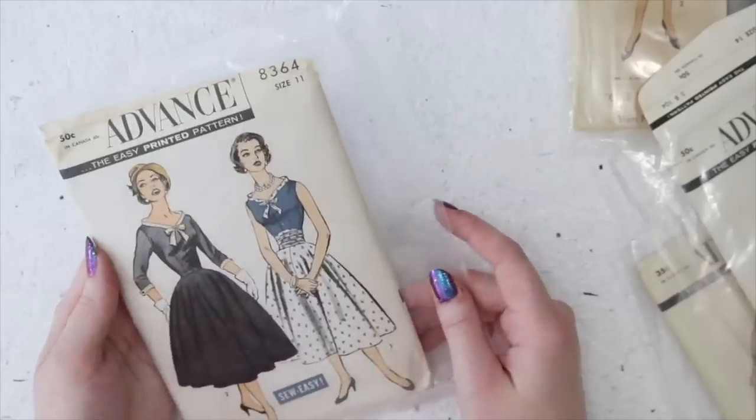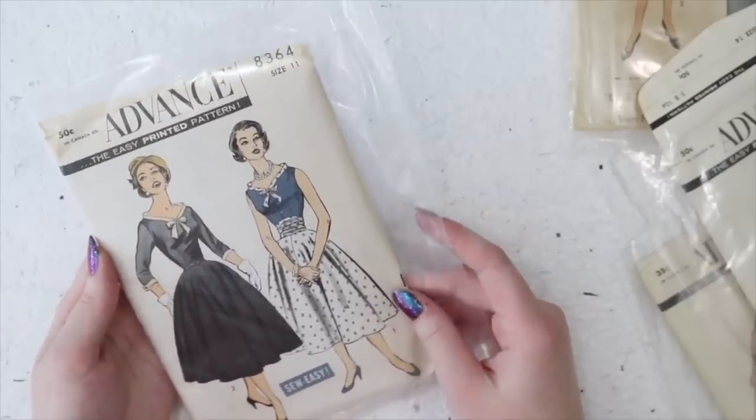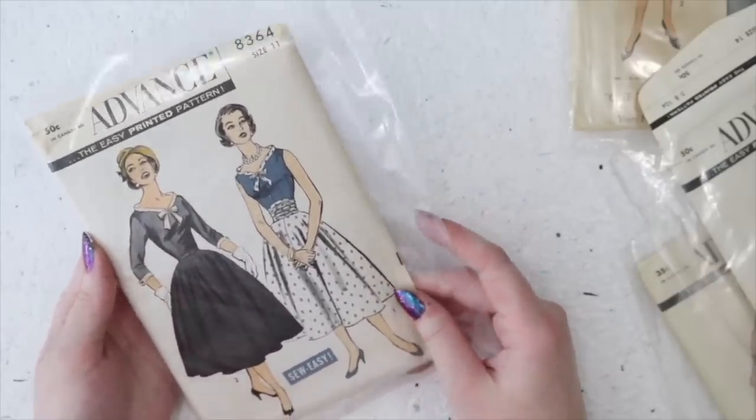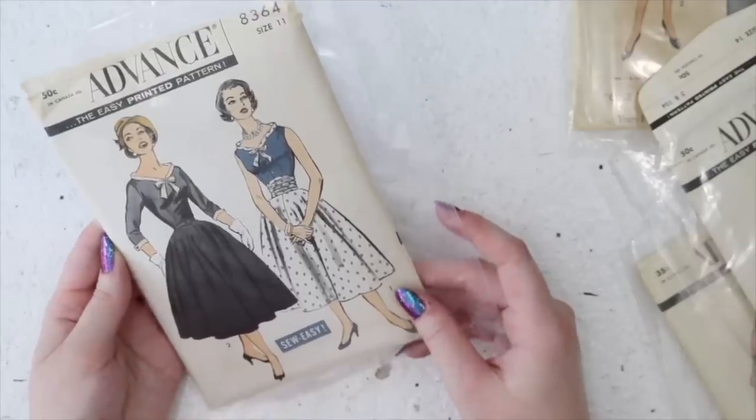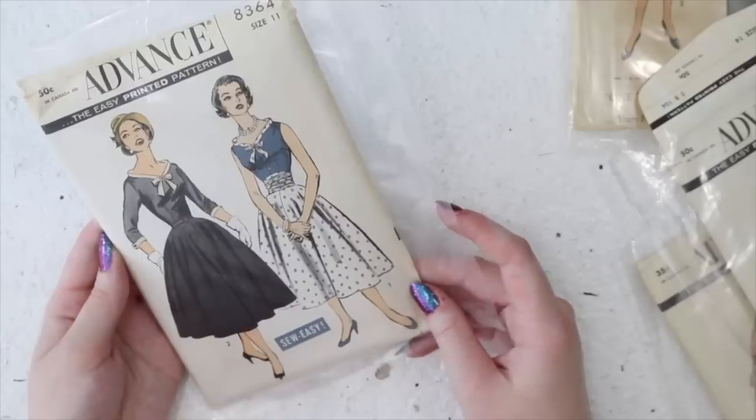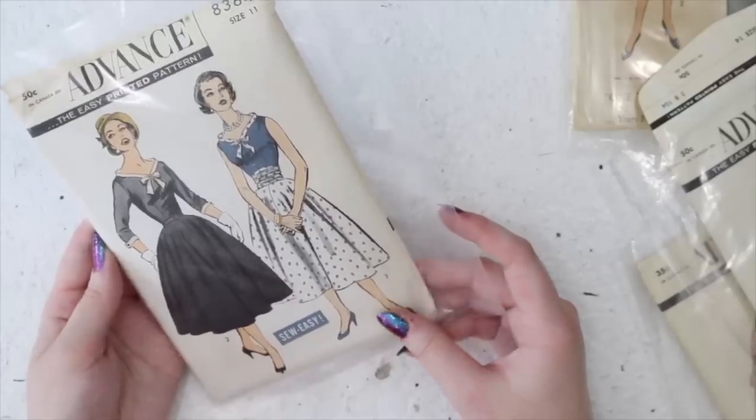Another advanced pattern which could be factory folded. It's a size 11 and described as being so easy. It is a bodice fitted with darts with a wide off the shoulder, or almost off the shoulder neckline. It's got a circle skirt, tiny little cuffs, and an optional cummerbund.